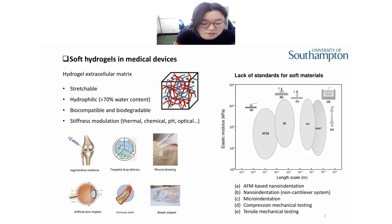So the hydrogel materials have the three-dimensional extracellular matrix, which consists of a solid elastic skeleton and a large amount of water inside. And because of this unique three-dimensional structure, it has some excellent mechanical properties. For example, it can have some large deformations when you stretch the gels, but it will resume to the original shape and size after stretching. And it contains large amount of water inside the matrix, but will not dissolve in the water, and it can hold themselves.